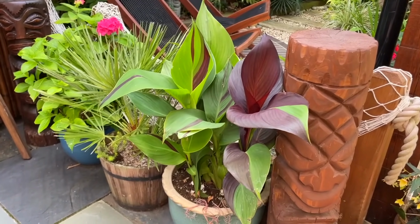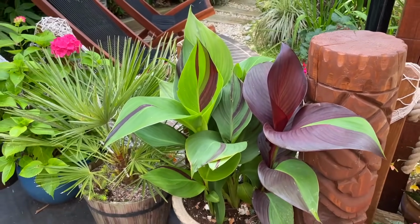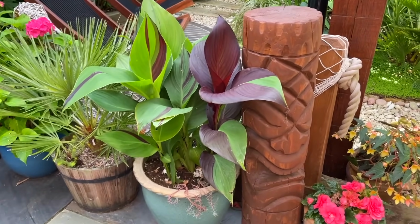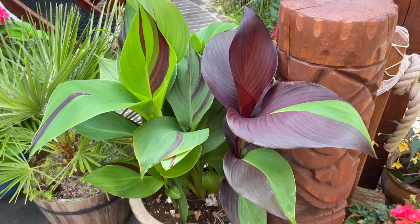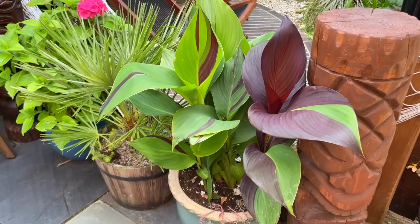But hopefully in a couple of weeks this one will start flowering. And again, these flower all summer all the way up until autumn, and again they multiply as well, so you can divide them and move them around the garden. You can dig them up and dry store them over winter, or you can chop them back and mulch over them, depends whereabouts you are.